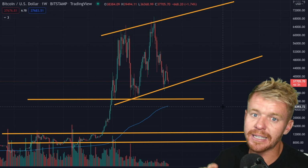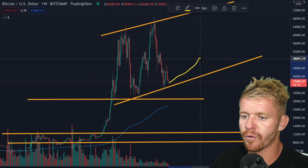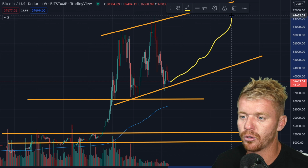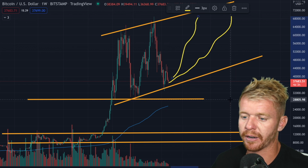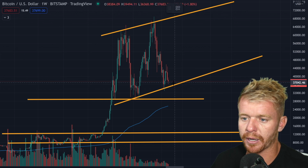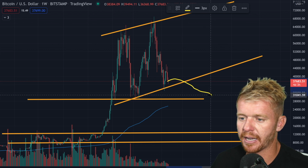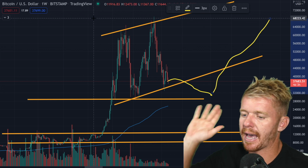I've seen a lot of thesis that this is going to bounce and then we're going to get a move and Bitcoin's going to just rocket up to $100,000 by the end of 2022, 2023. You'd really need an aggressive move up to get there before the end of the year. That's basically putting us at December. There's also the theory that Bitcoin goes down till here at the end of the year and then starts to make the move back up going into the next halving down the road.